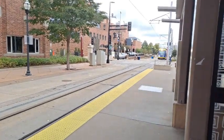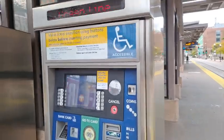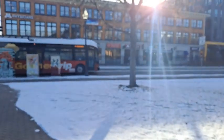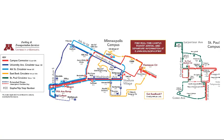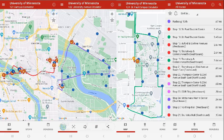Hey everyone, Minneapolis has a very solid public transit system, but for new students from outside the cities, it can take a bit of getting used to. Here's a quick guide. Students can easily navigate campus by using the campus connectors. These buses have the following routes and can be used to travel between all three Twin Cities campuses. They usually operate from 7 a.m. to around midnight with exceptions on weekends. The locations of these buses can be tracked pretty reliably with the Gopher Trip app.